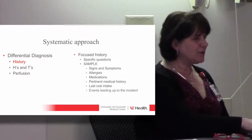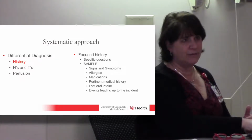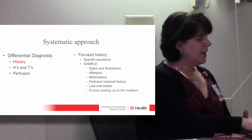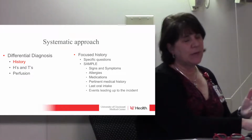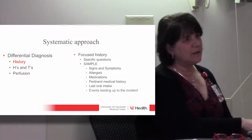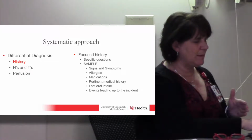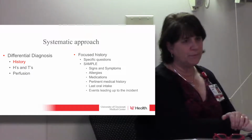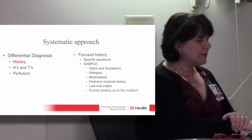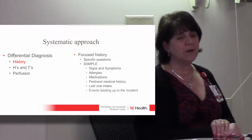So when we talk about history, you want to get a focused history. That's one way to ascertain what's going on with the patient. That's with specific questions. Another way that we may use, a down and dirty quick way to get down to what might be going on with our patient, is to use SAMPLE. And that's an acronym, and what SAMPLE stands for is S. What signs and symptoms are they exhibiting?